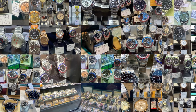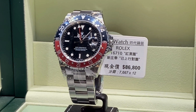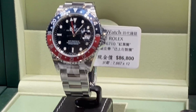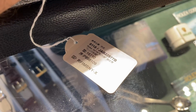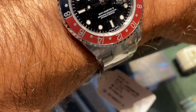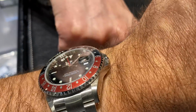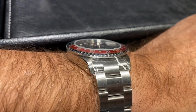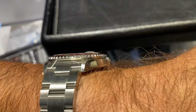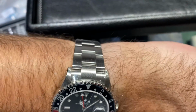Anyway, let's start with this nice Coke GMT Master 2 16710, fairly modern reference. The seller there, nice enough guy, nice enough shop. You can clearly see, he was pointing at it, that the top right lug is a bit thinner than the other ones. They have repolished the watch. It looks nice. I really like the look on the wrist. Fairly modern watch, but he couldn't confirm whether it was still water resistant or not.